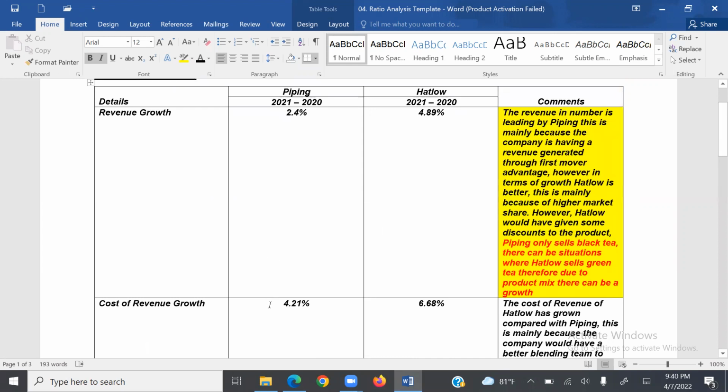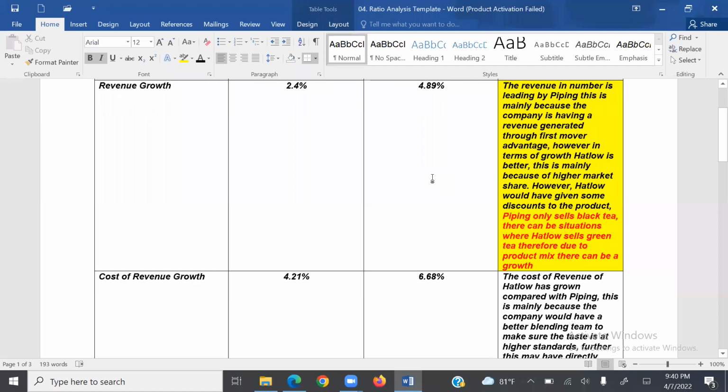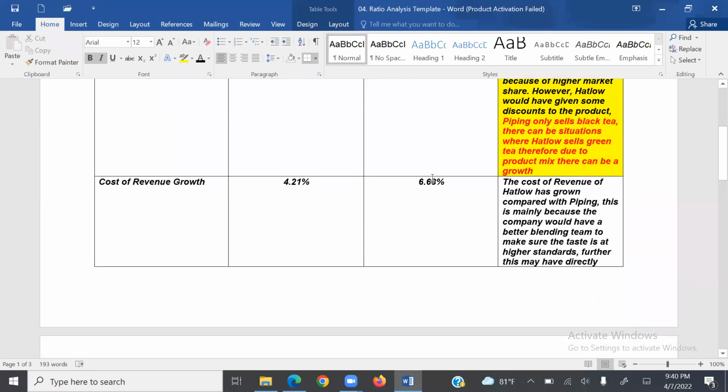Because if you see 4.21, 2.4, almost like half, but 6.68 and 4.89, this is not half. This is having a better efficiency. Are you clear with that, students? So maybe because of that.